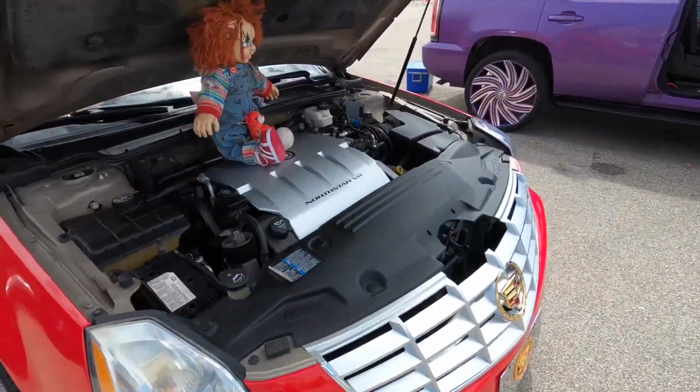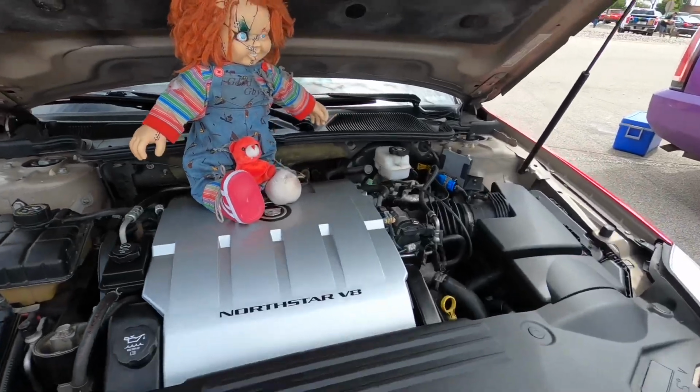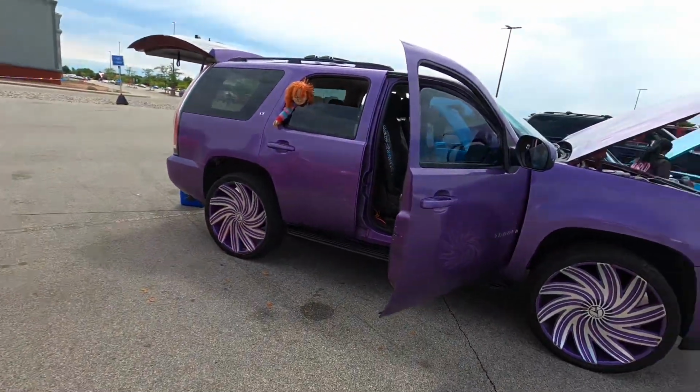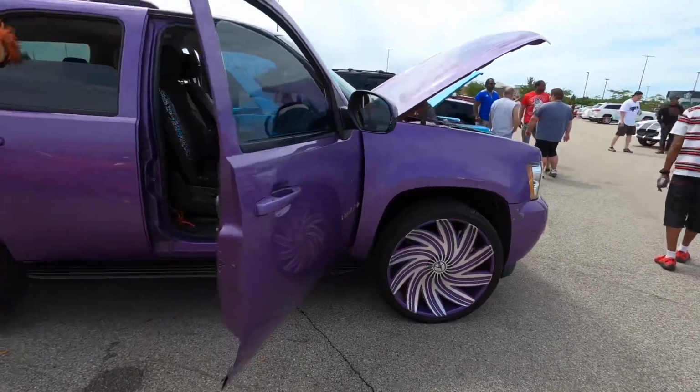Got the North Star in there, V8. Come on now, don't sleep. Don't sleep on the North Star. It's a little Chucky. It's crazy right here.